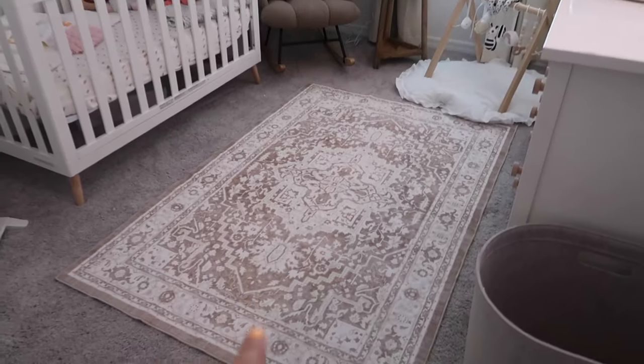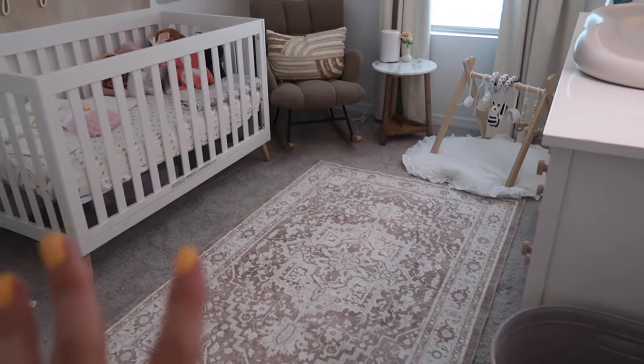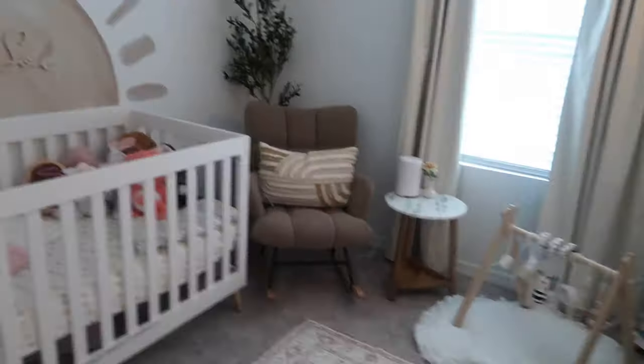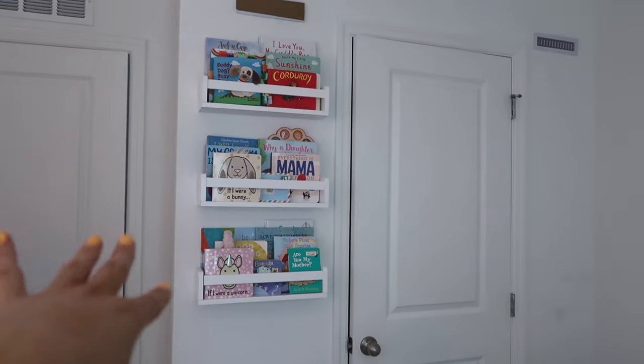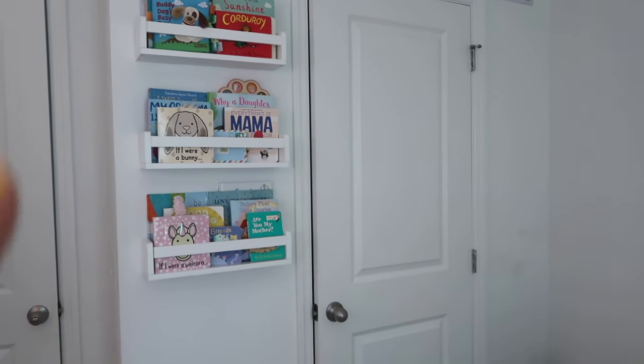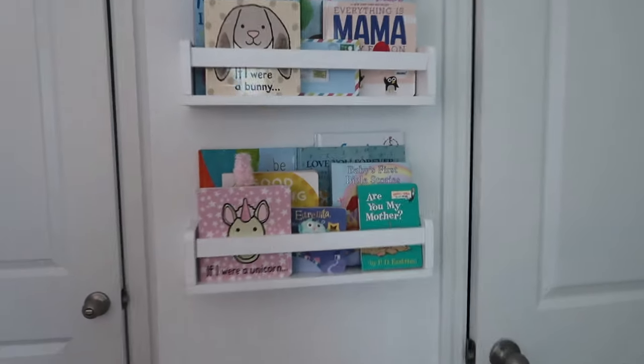The rug is from Amazon as well. I can link it. I didn't want anything too big or crazy, and it feels so soft and buttery. This is the overview, and then we're moving on to her closet area. And again, these are the bookshelves hanging some of her books. The shelves I got from Amazon in a pack of three. They were not expensive. I think they were like 20 bucks. And these are all her books.